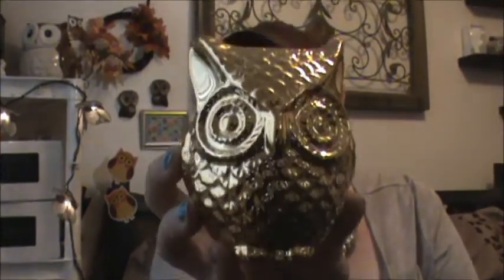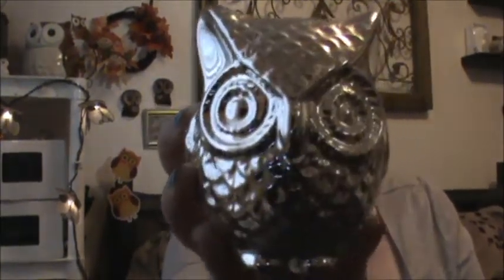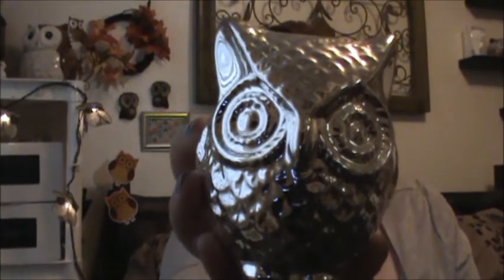But the first thing I found are the owls, and I have been waiting to haul these. Went to two Dollar Trees today, and this is the only one that I found. So, I found the gold one, and I found the silver one. They were only at one Dollar Tree today, but I was super excited that I got those.